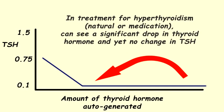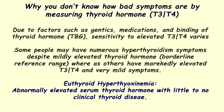So while going through treatment, it's possible to see a significant drop in thyroid hormone and symptoms, yet no change in TSH. And the best I can say is don't be upset when this happens. This is expected, that TSH is going to change last. So then you might be thinking, if TSH isn't a great marker of how bad hyperthyroidism is, you can still look at T3, T4, or thyroid hormone itself to tell.